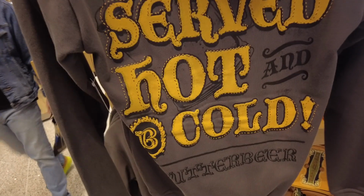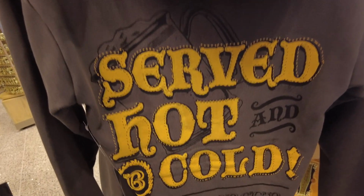Okay, so they have this Butterbeer jacket. Sweatshirt jacket with a little Butterbeer on the front, and then the lining, again similar to the crossbody bag, and the back says served hot and cold, and that's $70.